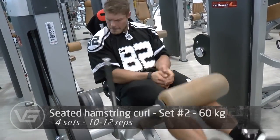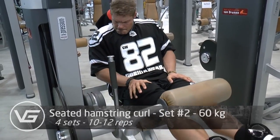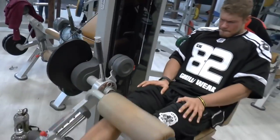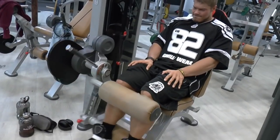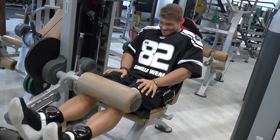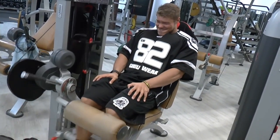And then a training principle which I advise you guys to try out sometime is start out with an isolation movement and end with an isolation movement. So I started with the lying leg curl, which is an isolation movement for the hamstrings, then 2 compound movements, 2 presses, and then another isolation for the hamstrings, the seated hamstring curl.